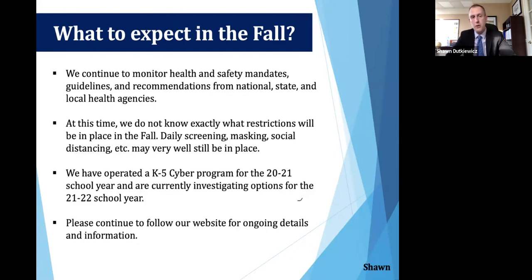If you did not know this, we also have operated a fully cyber program for K-5 for the entire duration of the year thus far. And we're currently investigating options for next year, although we anticipate a much smaller number of interested families. We're still pursuing a program. And again, I'd encourage you to follow our website for ongoing details and information related to the fall.